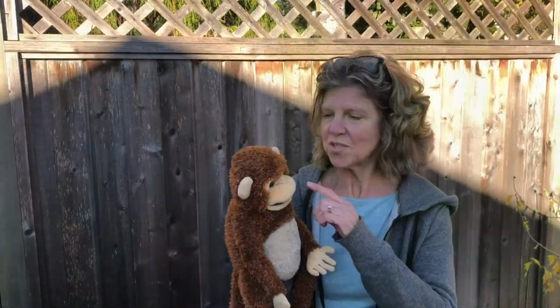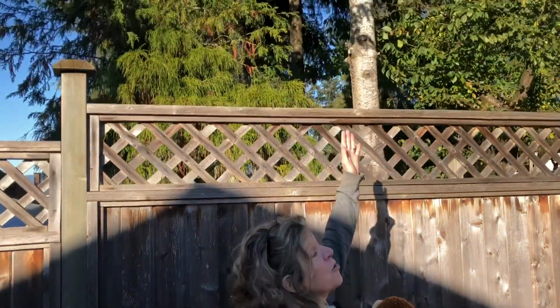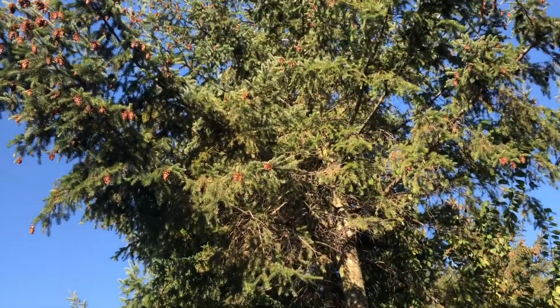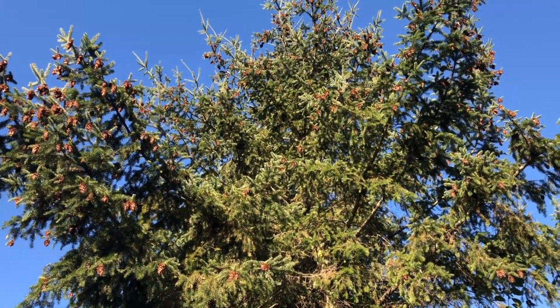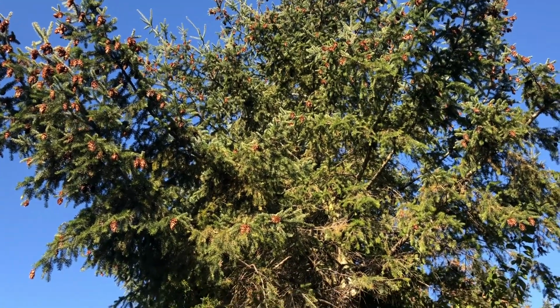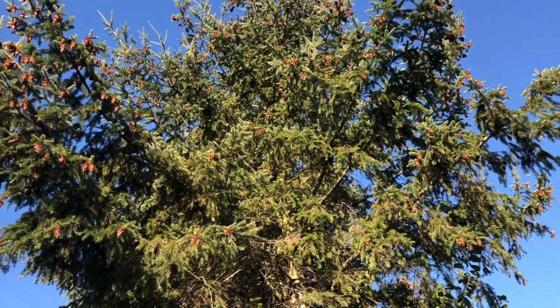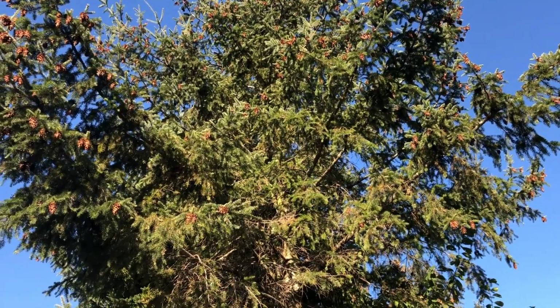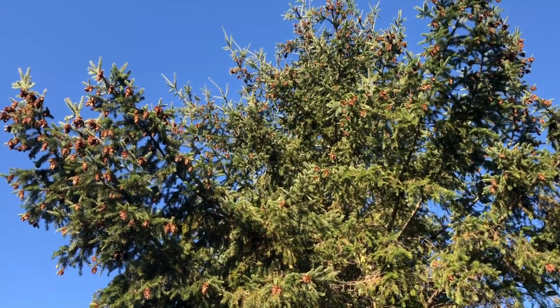So Tito, this is the other tree I wanted you to take a look at. It's another type of evergreen, also very, very tall. Hey, something's hanging down on this tree, brown stuff. Yeah, little brown pine cones. There's tons of them. And you know that those pine cones have tree seeds in them. That's how little trees start, with the seeds.